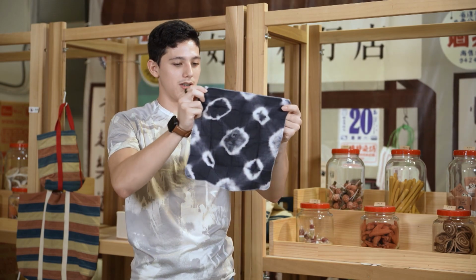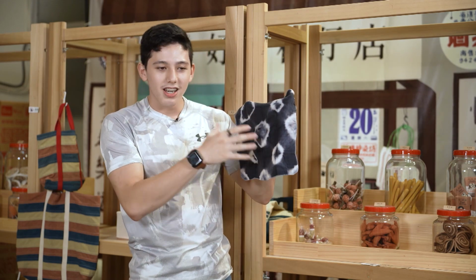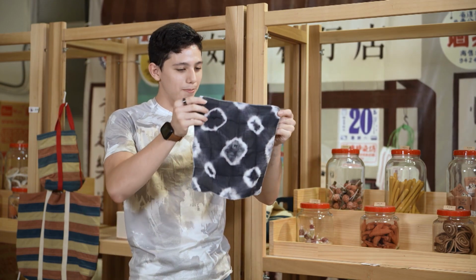I want to name this cloth Perspective because there's just so many different perspectives. You can see things, see life, see people, see everything from. So, yep, here's Perspective.